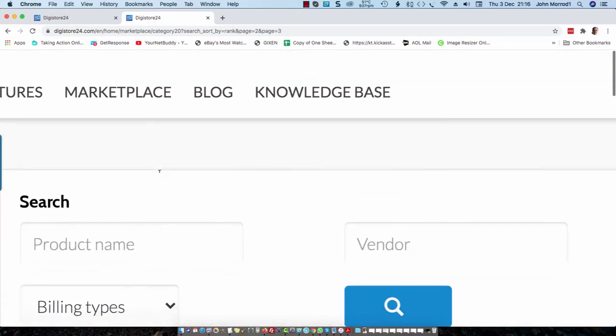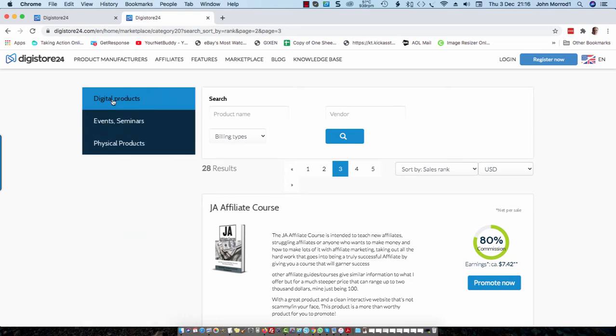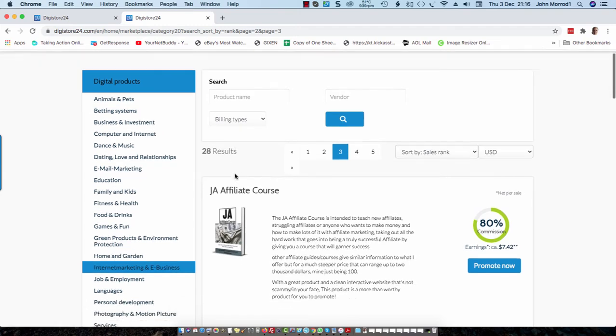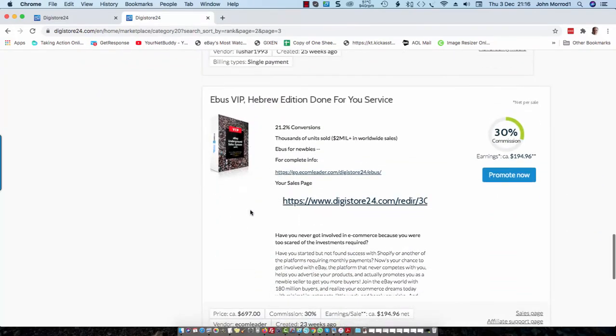And if we go to the top here, for example, and look in the marketplace, you see there's all different subjects, very similar to Clickbank, only there's not as many products in here at the moment. If I just click on digital products, well, in the internet marketing and e-business that I've clicked on at the moment, it says there's 28 products available. And there's a few here that are not too bad. I've heard of some of them already.